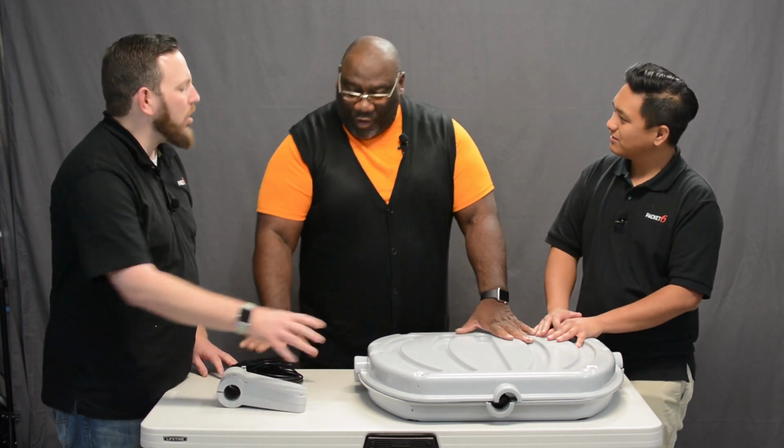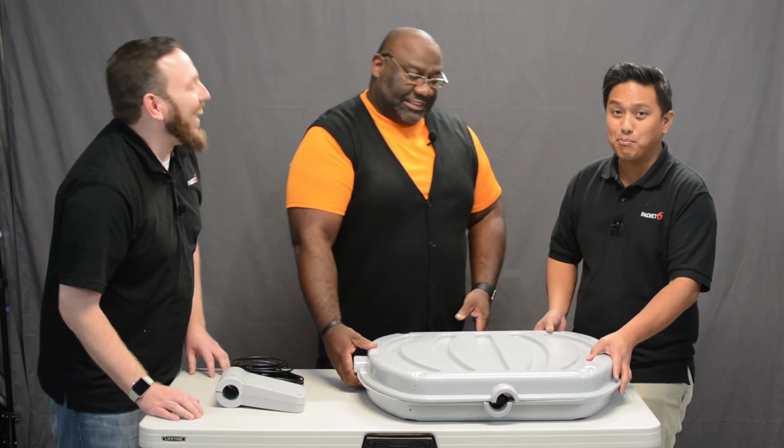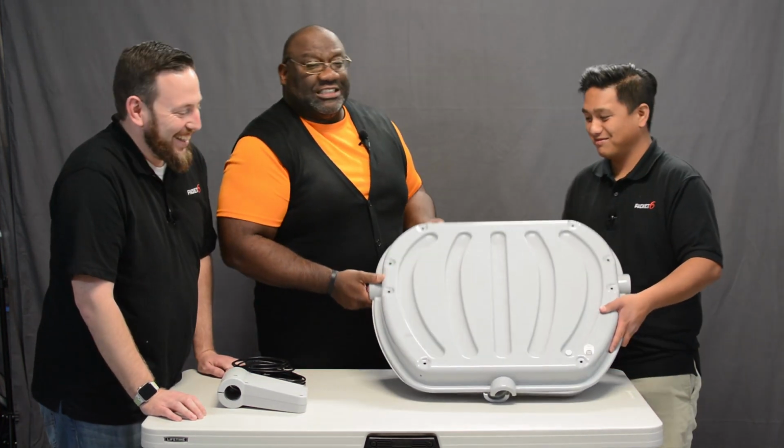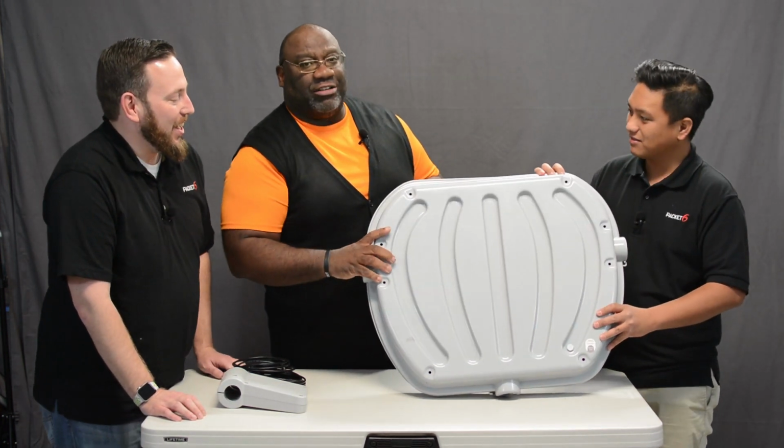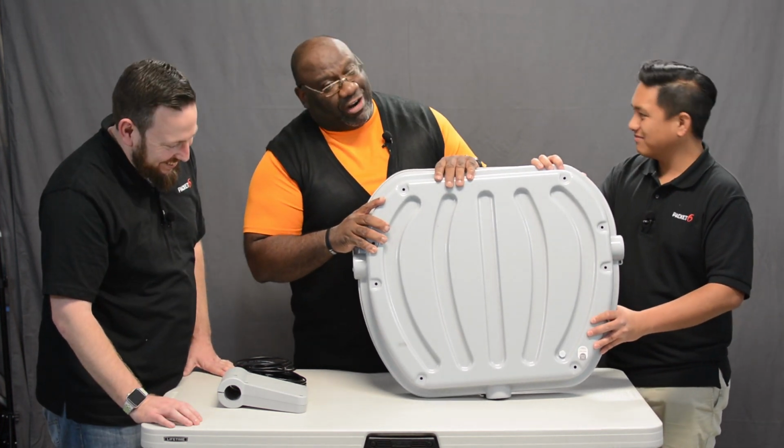Now shouldn't we know what this one does? I don't know if anybody knows what this is. So this is the big antenna. This is another version of our handrail design. So that's a side and a side. Right. So this fits on the handrail as well.